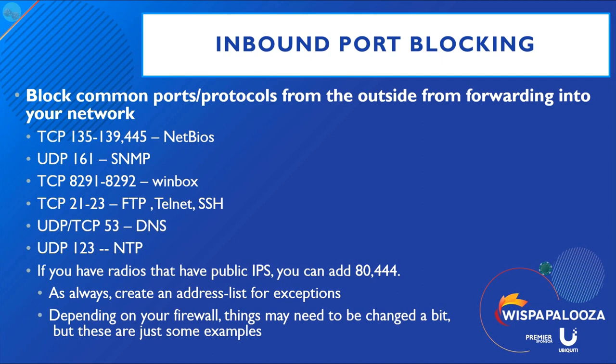Now, I always recommend on every router basically blocking NetBIOS, because as an ISP, NetBIOS should never be transmitted. But something else that you probably want to block inbound, things like SNMP. Is there anything on your network that you can think of that SNMP should be used for? And SNMP is simple network management protocol. It's used to monitor routers and devices that are running out there.